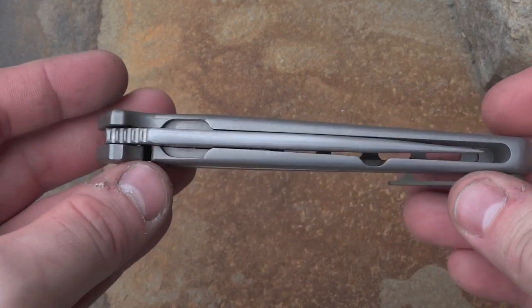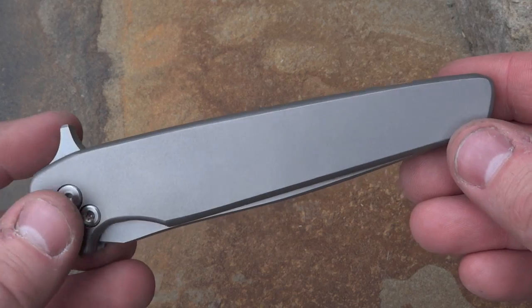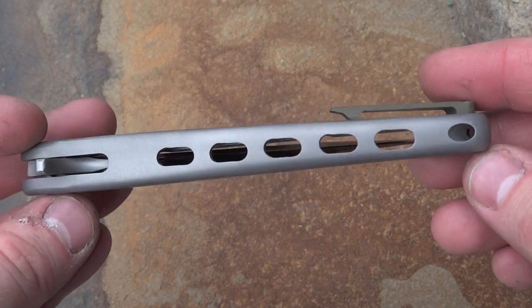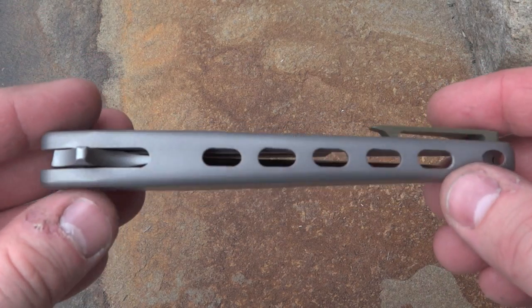You know, again, this is made in 2012, so you'll notice the fit and finish is not quite as nice as what it would be if it was made today. However, it's, I think, still pretty good. Does have generally, I think, a lot of cool features.